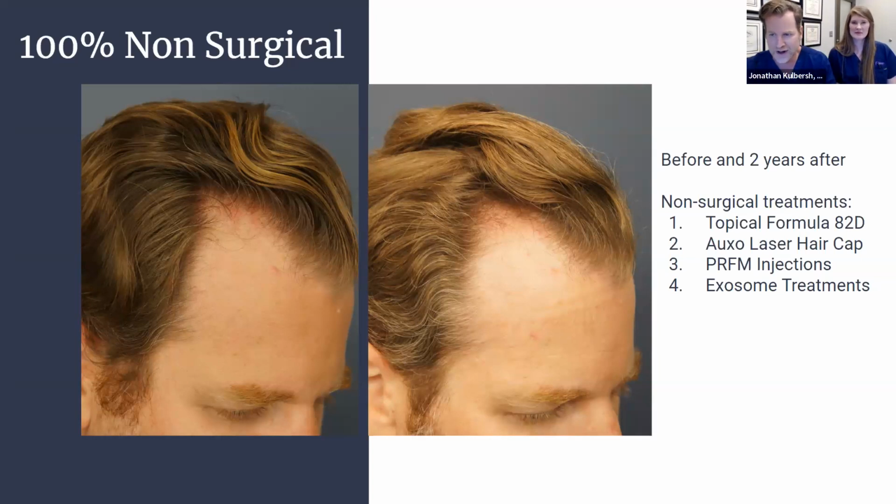I do the laser cap. I use topical finasteride. I use topical Rogaine as well. And I've also done the injectables, the PRFM. And with my hair, what you can see is on the left side, you can see all these tiny little hairs. These are all miniaturized. If I hadn't done anything about it, I would have lost all of this hair along through here.